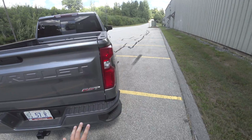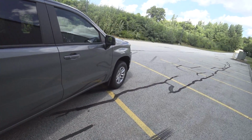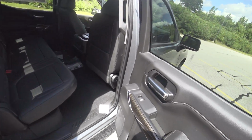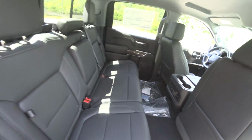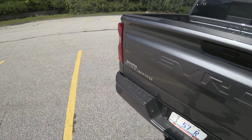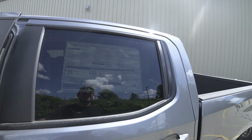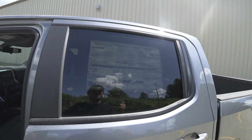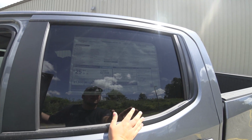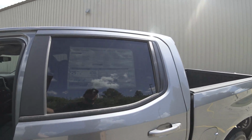This one's pretty well optioned: RST trim, the Duramax of course, and a couple of other cool little options here and there. Your screen cleaning cloth. Total price of this one is $54,910 with your All-Star Edition, your Duramax, which is $3,800, convenience package 2, leather package, and trailer brake controller.